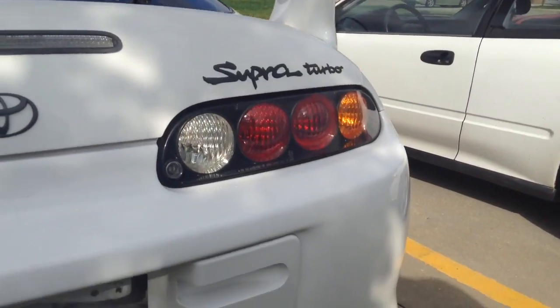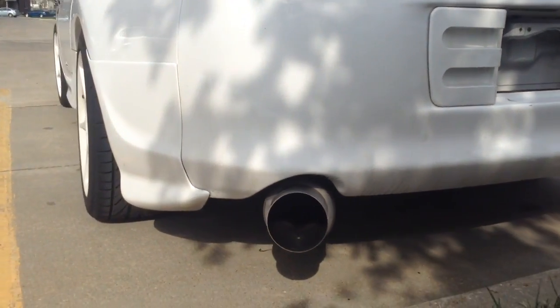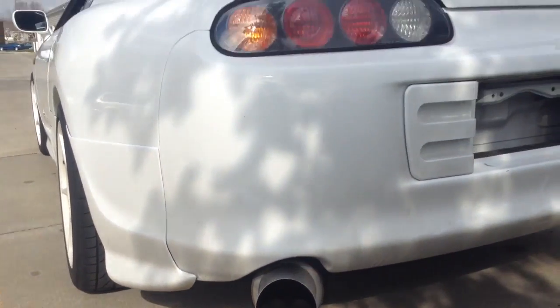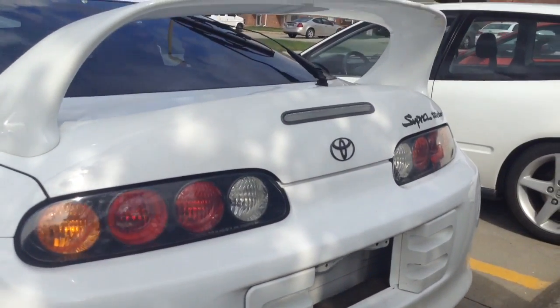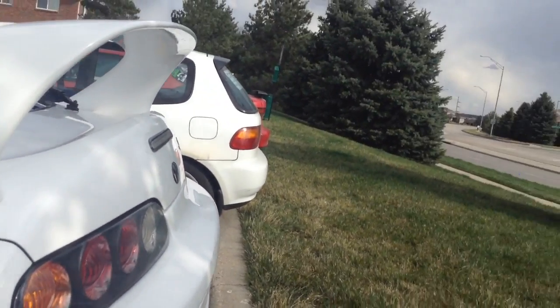Some other bits and bobs. I'll probably order a new hood. Possibly a catless downpipe. I mean, she has enough power right now. She puts down power, she just can't grip with the crap tires and wheels. So the new wheels and tires are somewhat of a necessity sometime soon.